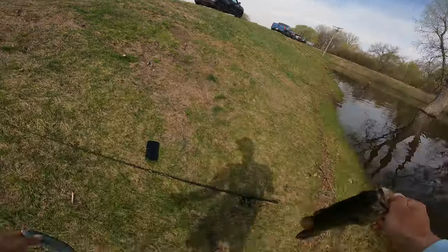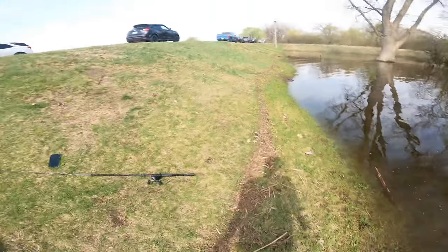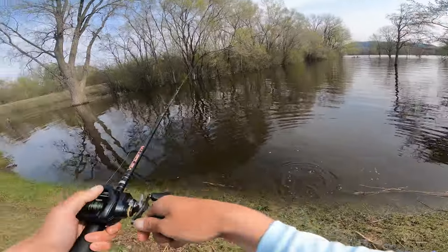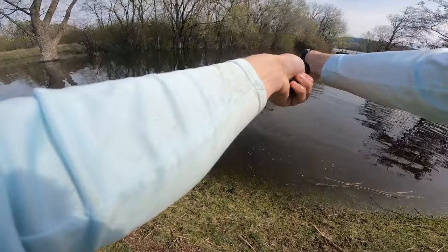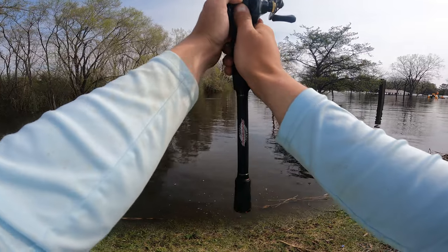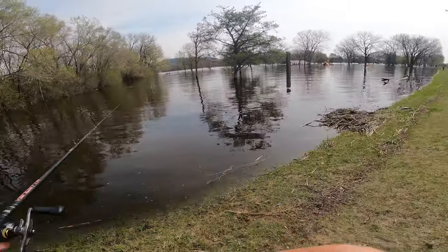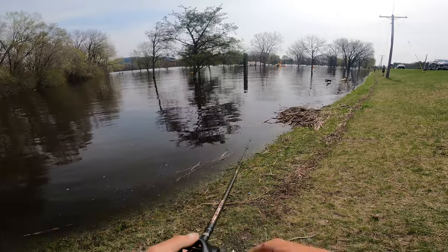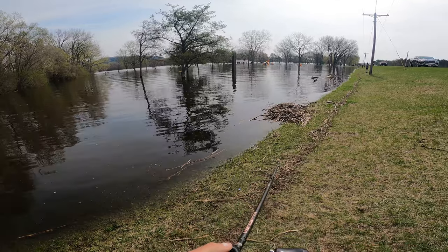But I'm not gonna complain. Hungry bass is a hungry bass. Maybe today is just one of those multi-species days. Who knows? All I know is this bait definitely works. Let's get another cast. Let's catch something a little bit bigger. It's nice to catch a bass though. Something different, that is for sure. Usually they're all pike or maybe the occasional dogfish. But a bass? That is a unique catch for sure.